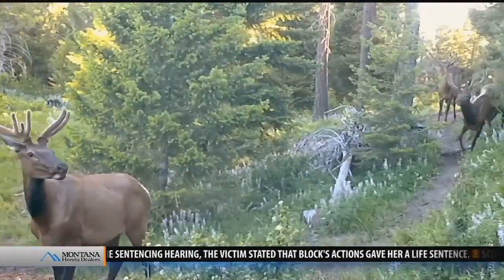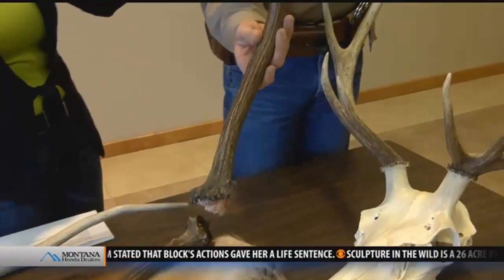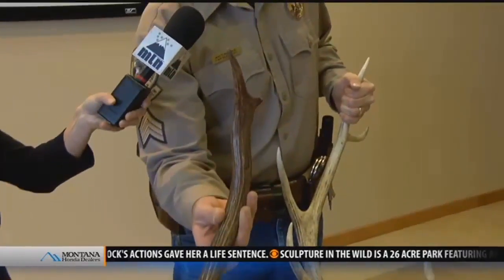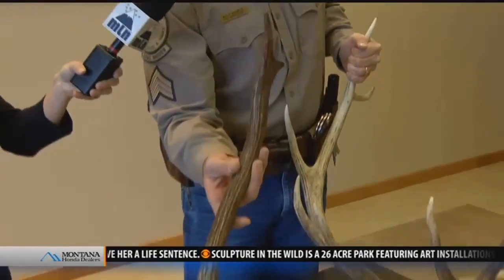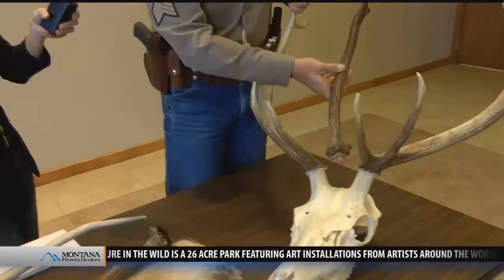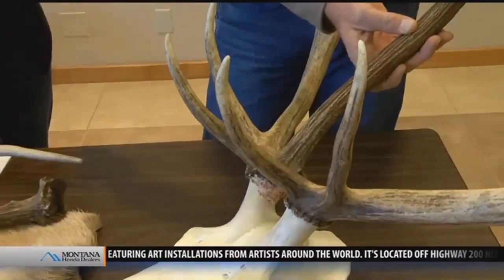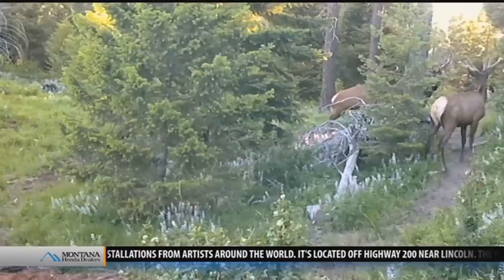Whereas on a spike, you see on this antler, there's a second point starting to form off the top, but that's still a spike bull because it's not at the base of the antler branch. So very, very important to distinguish. We'll hold them right next to the brow tine bull here, and you can see the difference. And so we always want to make sure that we're looking for that.